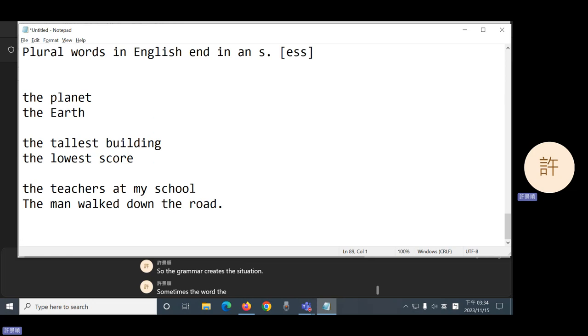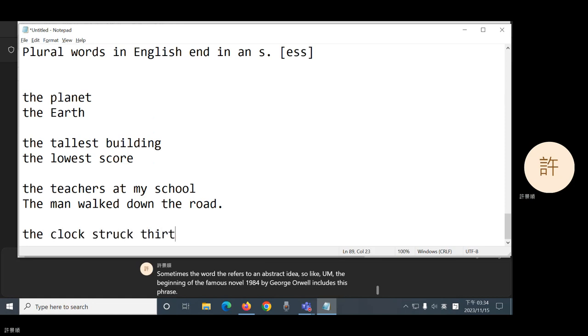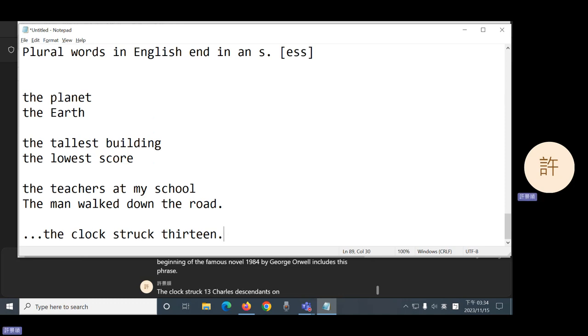Sometimes the word the refers to an abstract idea. Like the beginning of the famous novel 1984 by George Orwell includes this phrase: the clock struck 13. If you use an analog clock, the one with the hands, this would be impossible. So this tells you that the story takes place in a very different world. But notice the word the clock. In any given home, there's usually more than one clock. So the clock here is not referring to any specific clock. It just means the time. The clock struck 13 just means the time is now 13.